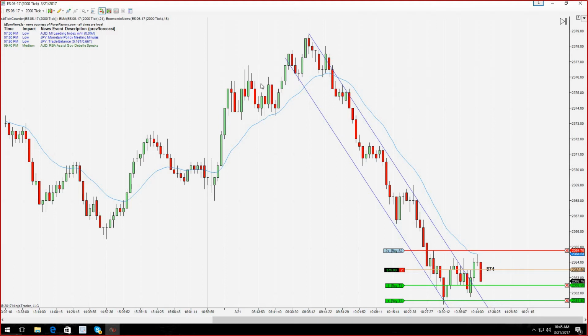Initially I thought today was going to be a range day. We started selling off pretty heavily, which took me a bit by surprise, but when the trend continued down, it looked like a good opportunity to short right here.